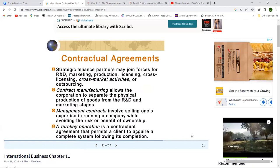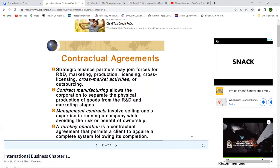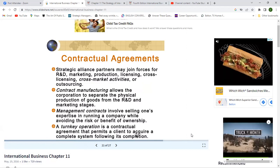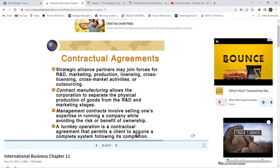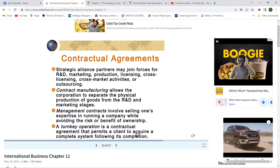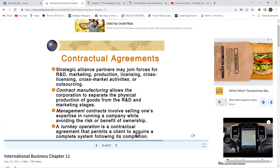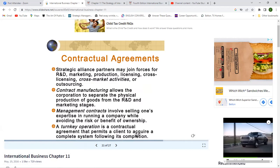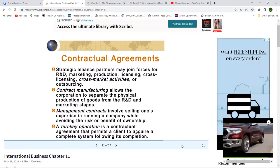Contractual agreements. Strategic alliance partners may join forces for R&D, marketing, production, licensing, cross-licensing, cross-market activities, or outsourcing. Contract manufacturing allows the corporation to separate the physical production of goods from the R&D and marketing stages. Management contracts involve selling one's expertise in running a company while avoiding the risk and benefit of ownership. A turnkey operation is a contractual agreement that permits a client to acquire a complete system of following the competition.